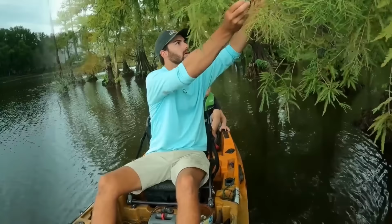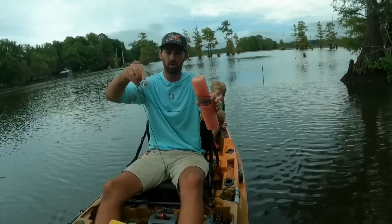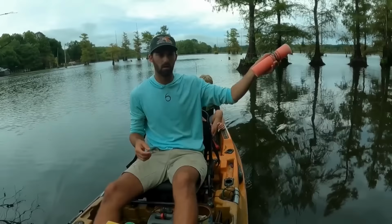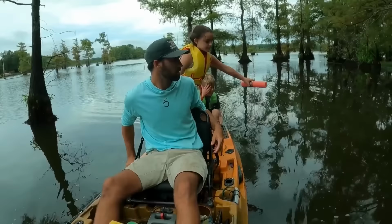Oh, no. Aw, man. Okay, so here's our first noodle rig that we're setting up. These shad are kind of small, so I'm just putting two shad directly on the hook. Hopefully, if something comes by, they'll just gobble the whole thing up and they'll get hooked and we'll be able to pull them up with this thing. I think it'd be cool to watch you pull up one of these noodles. Hey, could I put it in? Yeah, you can put it in. Just toss it out there. Right there. Perfect.